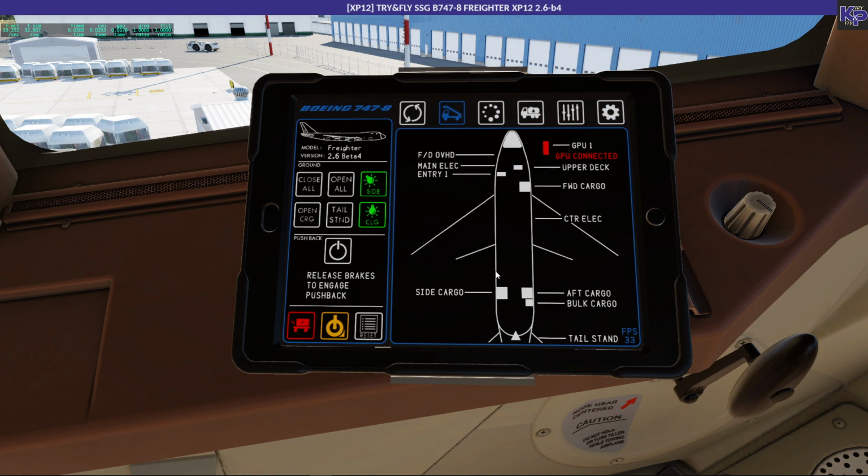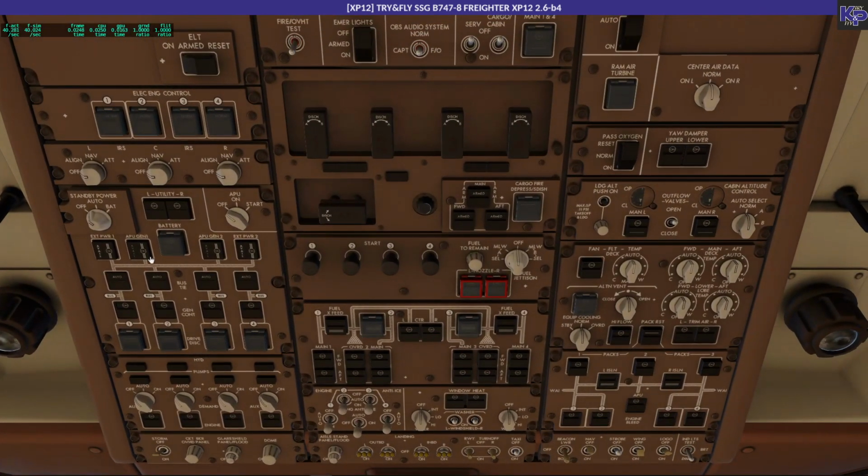Well, let's close all. Right, there are some things also still not quite right, because it looks like the APU is actually online. It isn't. Yeah, so again, this is some brightness thing, I suppose. Also, the battery looks like it's on, but it's not. The buttons are too bright, so you can see the on, although it's not on. That needs to be fixed by SSG. Doesn't work well with XP12, it seems.